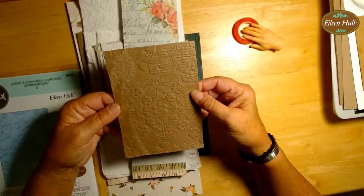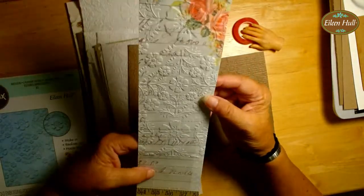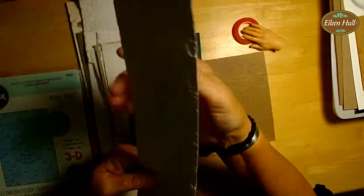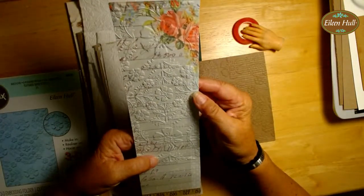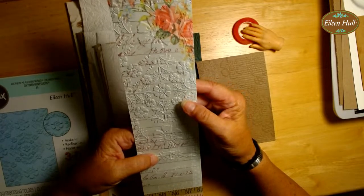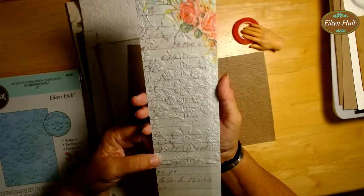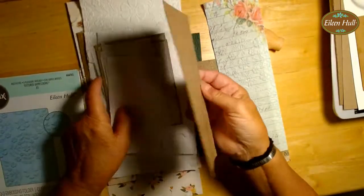Hey, Teresita. This one here is just some old paper, I don't know what kind. Isn't that pretty? Even the embossed side is pretty, I think. I think it's old Prima paper. So that came out kind of cool if you wanted to make a tag with it. I think that's kind of neat. This is chipboard.